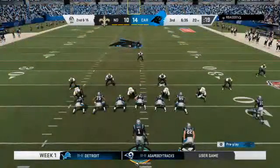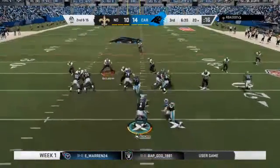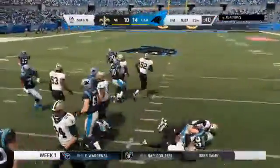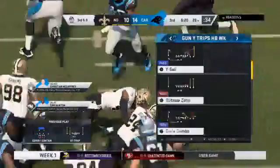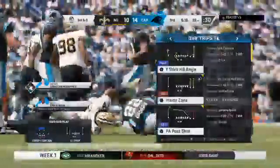Coming up now on a 2nd and 15 following that sack. From the shotgun to McCaffrey. And he'll go down at the 26 following a gain of 6. Running lanes were at a premium in the first half, but he's able to find some room there, and he's hoping that that's a precursor of a big second half.